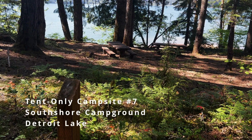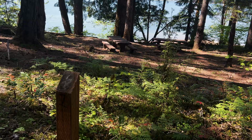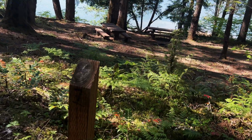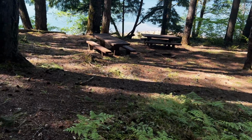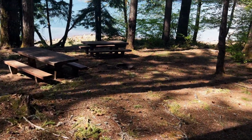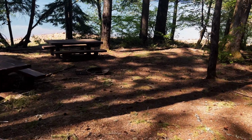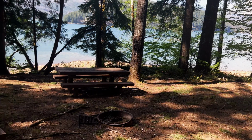We're here at Southshore Campground here at Detroit Lake. This is tent-only hike-in camping. Spot 7 appears from this post. Let's take a look. Thinking, is this a double site? Obviously got 2 picnic tables with the fire pit in the middle. Now this is premium lake access, Detroit Lake.